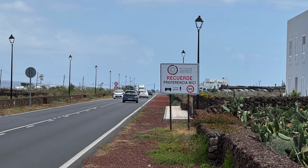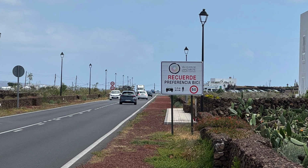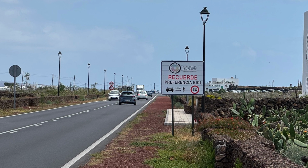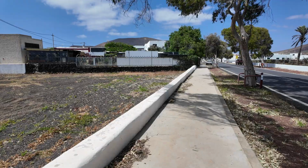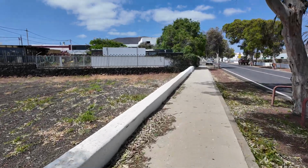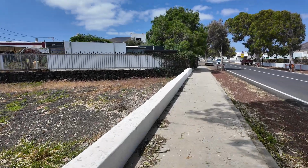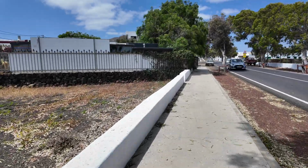So bicycles have the priority. They're not allowed on the main road over to my right anymore. They are restricted to coming this way if they want to go to the north, but they do have a priority, and it's a 50km/h limit all the way through it for cars, so be aware of that if you're coming to visit the cactus gardens.